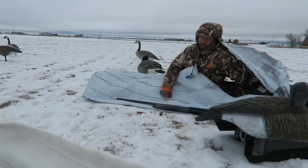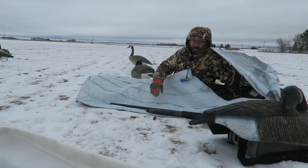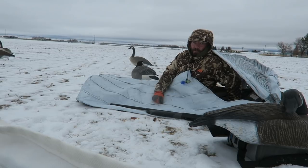Do I look well hidden? These are good blinds, but I like those ones. They're a little bigger and you actually get your shotgun in.